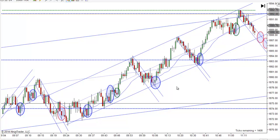Any runners are safe, and you ride this thing, and this is where you exit when it gets to this other line. You might consider exiting here, but generally when it's come from one side back to the other, if it's going to keep going, it's going to the other side. So you might consider riding this out and riding it all the way to here. And this is where I would have exited a tick or two before it touched that line.